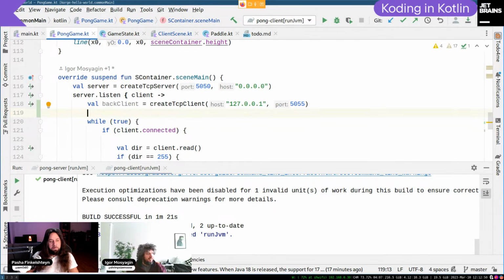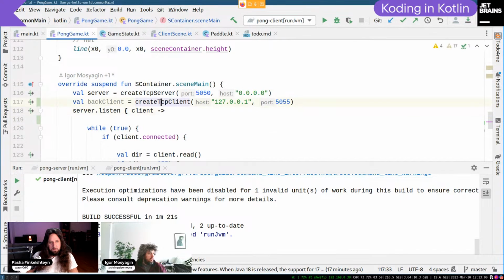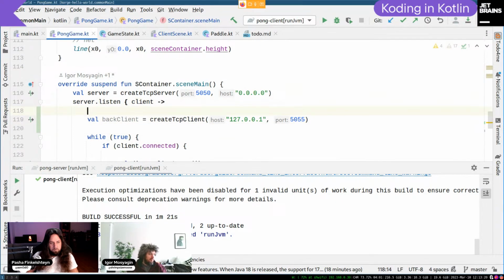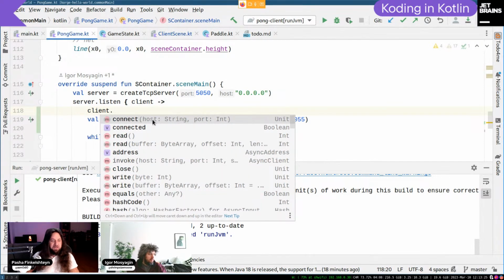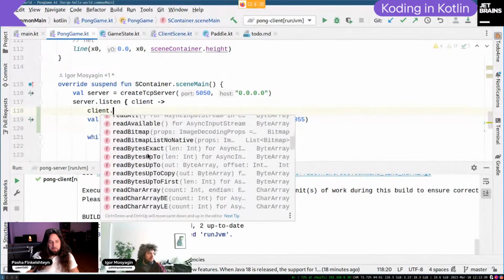You can create the client before server listen. I think you don't need to do it inside the Lambda, right? Yes. And inside Lambda, oh no. You need to do it inside Lambda because it's connected for the client. Do I have the client IP address here somehow? You have nothing, but we can send anything from the client.